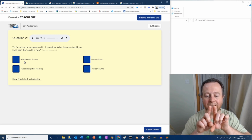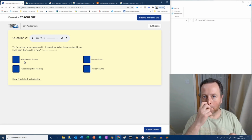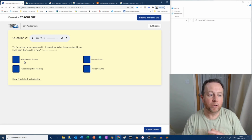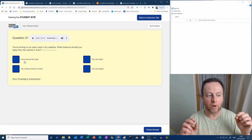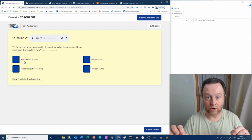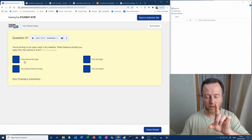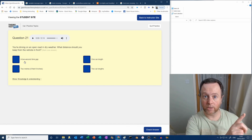So you can actually be quite close together, but as long as you have at least a 2-second gap, then it increases the gap between you. So it's a very good way of doing it. So time wise, the faster you're travelling, you will physically end up with a bigger gap, and all you have to do is go 1 Mississippi, 2 Mississippi, and then pass.